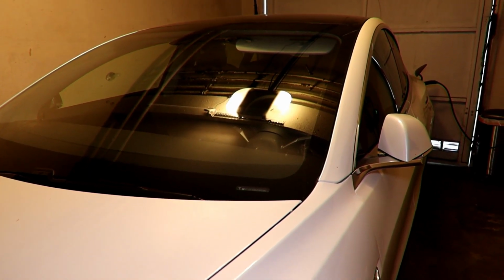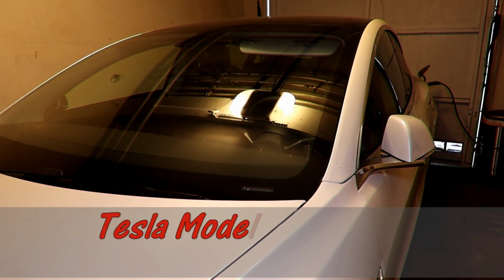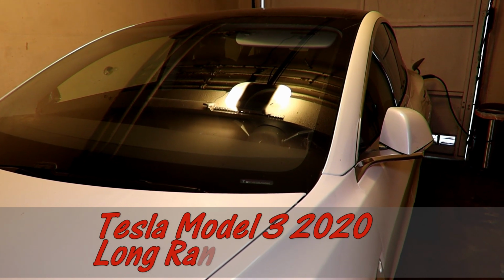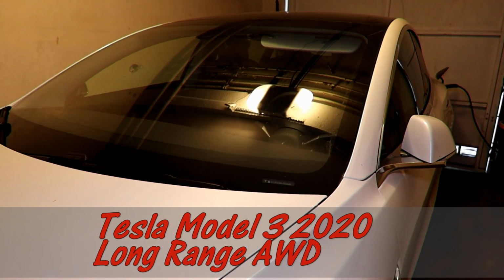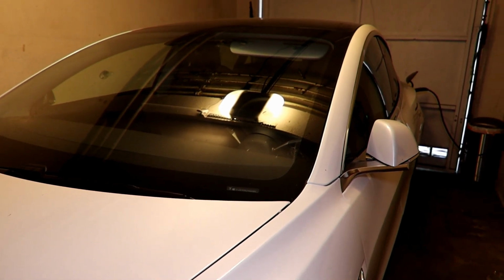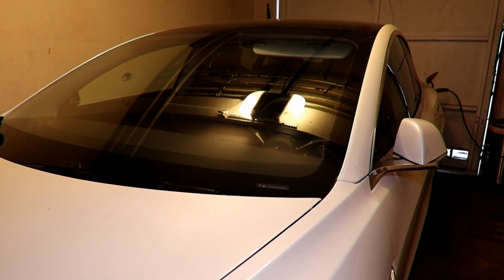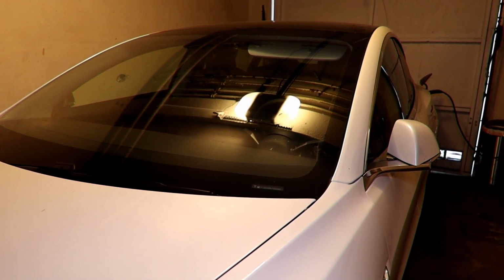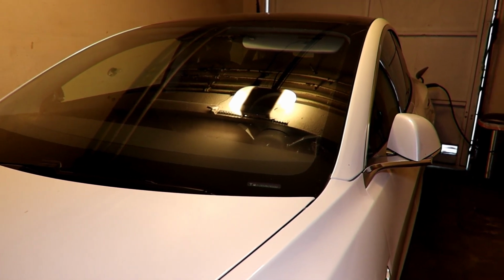Today I will be talking about the Model 3. I bought this car on December 30, 2019, so I have had this car for about 6 months now. Today I will share with you guys what I don't like about the car. It's a very nice car, but it's not perfect. There's still a lot of issues with it. So that's what I'm gonna be talking about today.